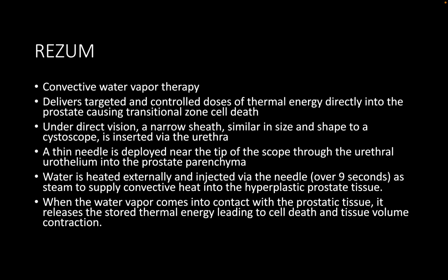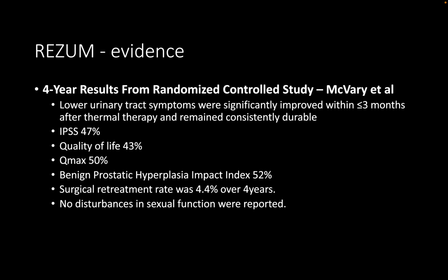This was evident in the McVary study, which studied Rezum patients against sham, and the results support the use of Rezum in those patients. The side effects, as explained, are minimal in terms of sexual side effects and hospitalization. Normally with Rezum, patients will have a catheter for a few weeks, and then it will be removed subsequently. So it will be a minimally invasive option for this gentleman.